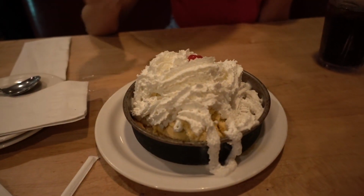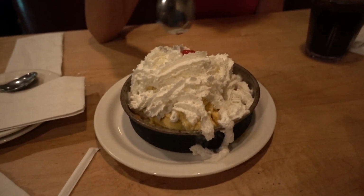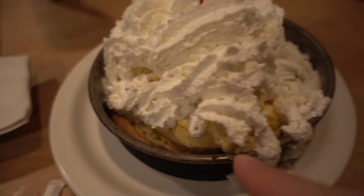Plus, what we're doing tomorrow, which you guys will see in a few days in tomorrow's actual vlog, we're probably gonna do a lot of walking. Okay, I don't know if this is a good idea or a bad idea. This is not what I expected. Like they said, it's whipped cream and ice cream. The cookie is way down there. It's all ice cream and whipped cream. We might finish all this, and if we survive, we'll see you afterwards, because I wasn't expecting this much.